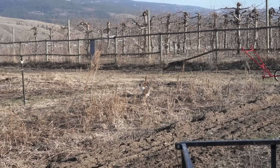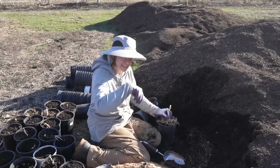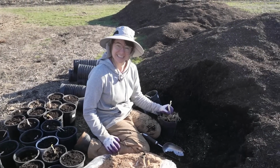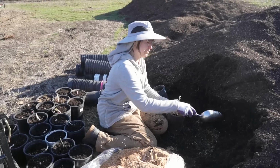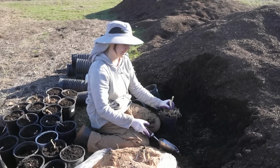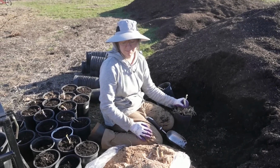How's it going? It's going pretty good. Got some peonies potted up. It's really nice and really warm out, but the compost pile is still frozen. I only have the top layer of dirt to be able to grab, but it'll be enough to finish potting up all of these.